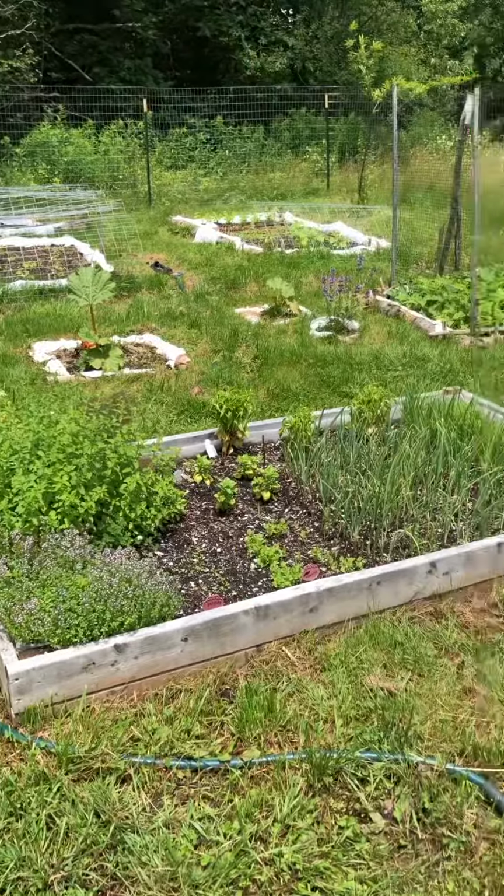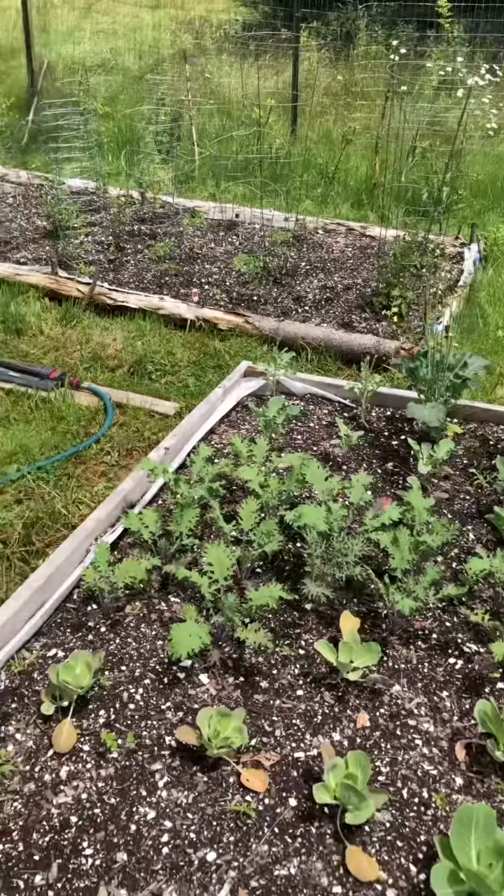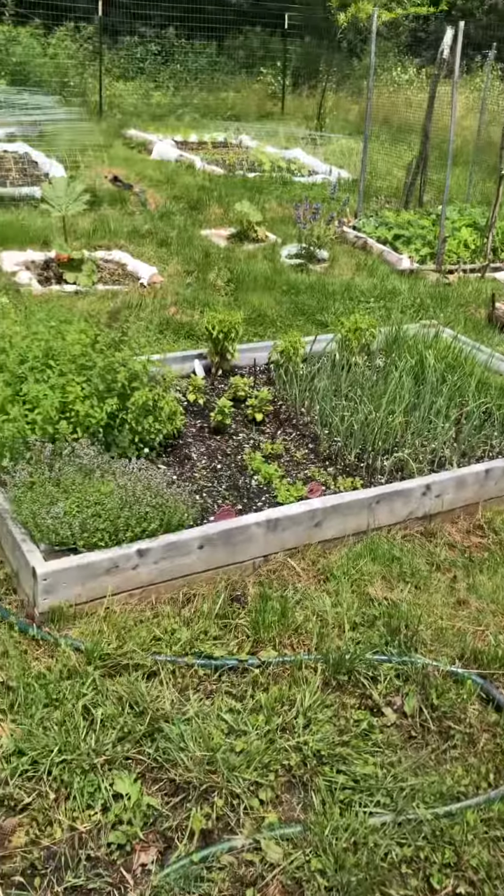And that's what has happened to the garden. It's still a little bit early, but stuff's still growing.